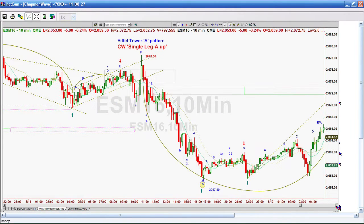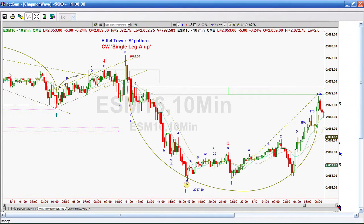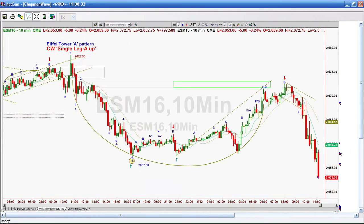It might have been a mystery to a lot of people, but in fact, I'm going to show you something right now, the template that we've been looking for. And what did it do? It went right to this level that I targeted as a resistance area at the 2073 level, and the high today was 2072.75, missed it by 25 cents. Almost perfect, a perfect left side, right side price time match.